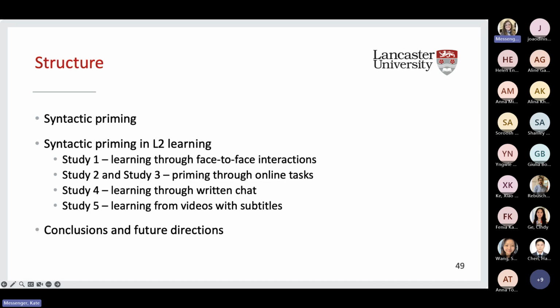In the rest of the studies, we moved on to explore different questions about the mechanisms of priming and priming in L2 speakers. And all of these are now online studies because we're hitting the pandemic at this point, and so everything went online. So this isn't necessarily the direction we were planning to go in for this project, but it allowed us to try some different things. So it worked out in the end.